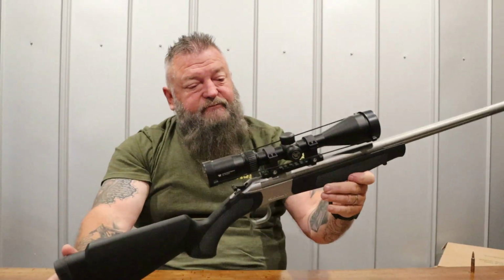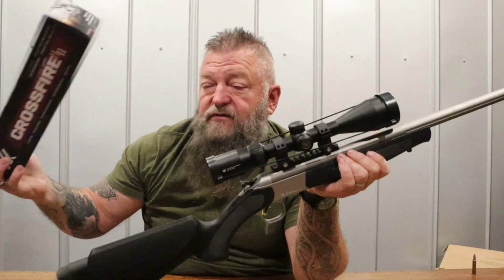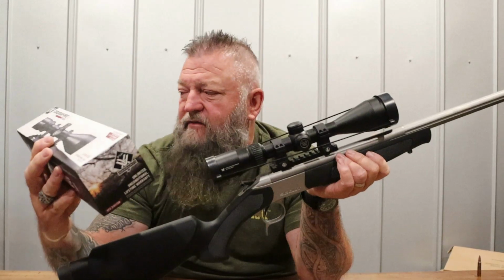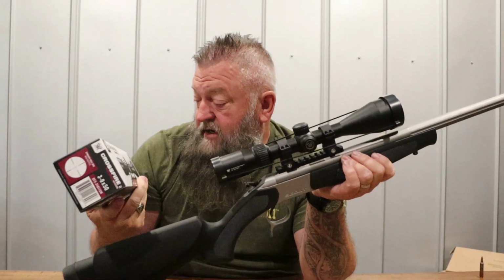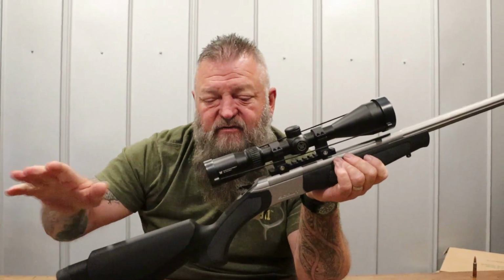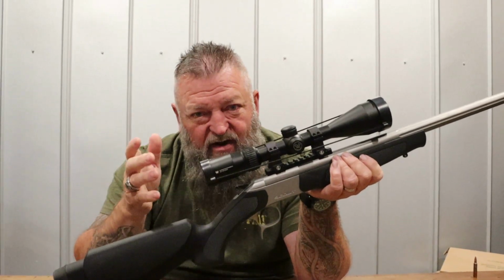Now, it's a very affordable rifle. This one's got the Vortex Crossfire 2 on it. And this one here is specifically for 4570s. Let's see what it says on the box. 4570, 450 Bushmaster, and 350 Legend. You know, inexpensive. Manufacturer suggested retail price is about $400.